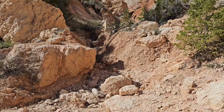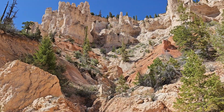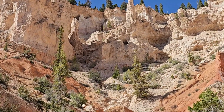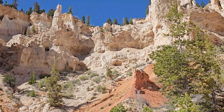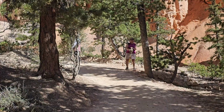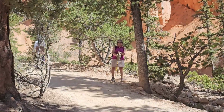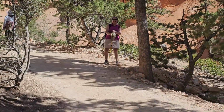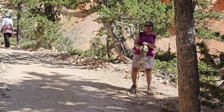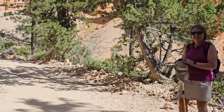So we took a look up to the top to see where we had to go to get back. And it was clear we had a long hike ahead of us to get back out of the canyon. We were about an hour into our hike. But it's very nice down here in the canyon. The trail is pretty easy to follow. So we paused for a little bit and got ready for the ascent back up to the top.